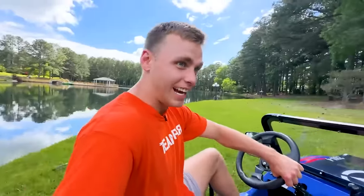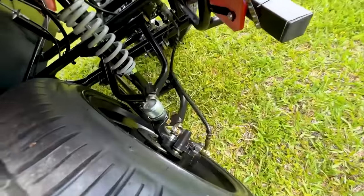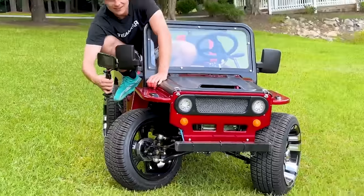I might have broke. Yeah, I think Carter just broke his tire. Just like I did, but worse. Look at that. Oh, dude. That is not good.